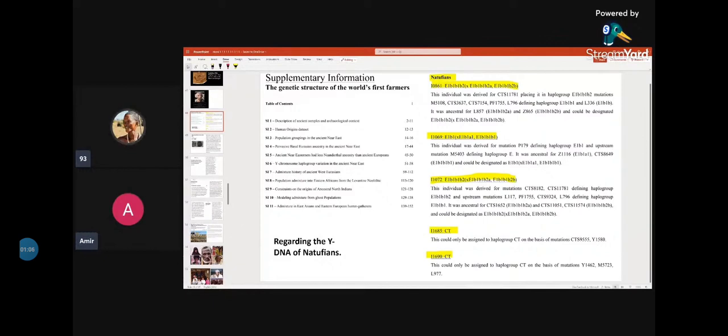There's two CTs, but for all we know, if they were to be something else, I would bank on them being another E1B1B marker, seeing as, hey, look, probability. Or they can also be haplogroup T, because we have to remember that haplogroup T also played a role in the Middle East as well. Yes, they were on the eastern part of the Levant, primarily coming through early Iran and early Iraq. So T was around during, was it?